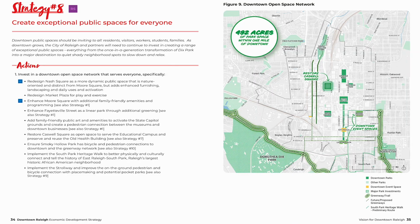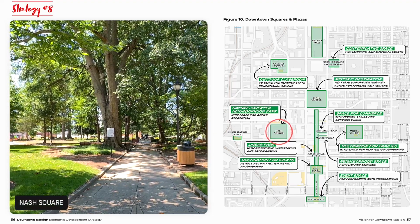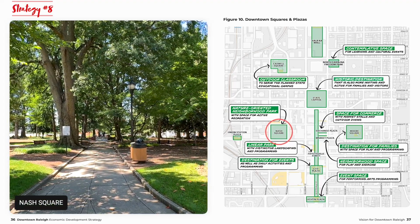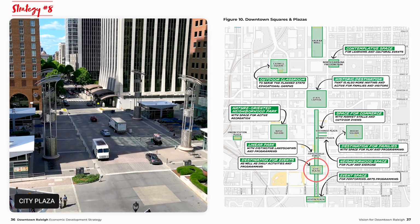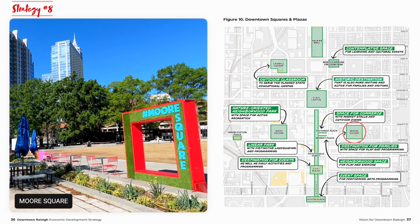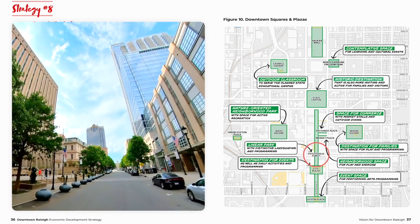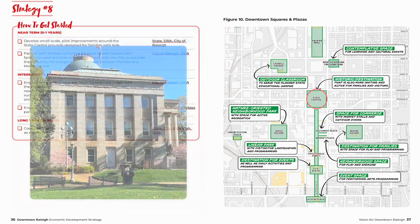Number 8 is an exciting one that will benefit us all, with the goal of creating exceptional public spaces downtown. This involves redesigning Nash Square as a nature-oriented space with key features to attract visitors, City Plaza to have more flexible space as mentioned in strategy number 1, as well as more square to have more family-friendly amenities like a nature-themed playground.